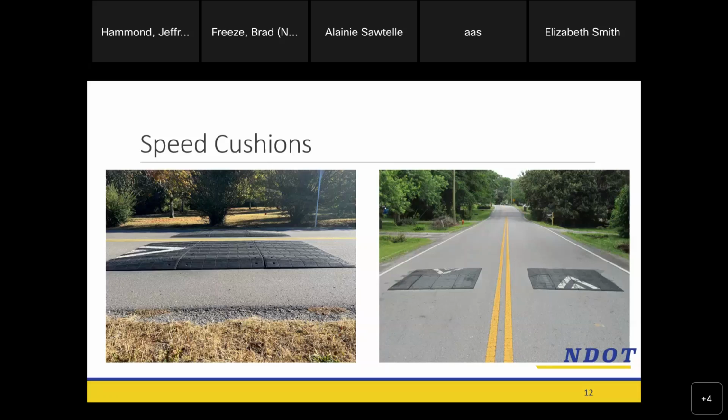If you notice that, you may like it, you may not like it, but it is longer and more of a gentle speed cushion than what we had proposed initially. So that's one of the changes. So they're 6 feet wide. So when you see this dimension here, that is 6 feet, and so a car cannot straddle that. The reason there's a gap and the reason it is only 6 feet, back to your comment, sir, is for emergency vehicles.